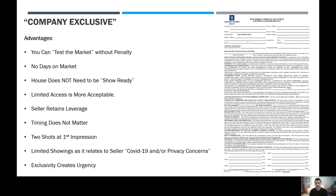One, probably the biggest thing, is you can test the market without penalty. So if a seller says to you they want to be $100,000 higher than where you think the house should be, that's the perfect thing to do during an exclusive. You're testing the market without poisoning the well in terms of all of the buyer pool. You're testing the market off market.